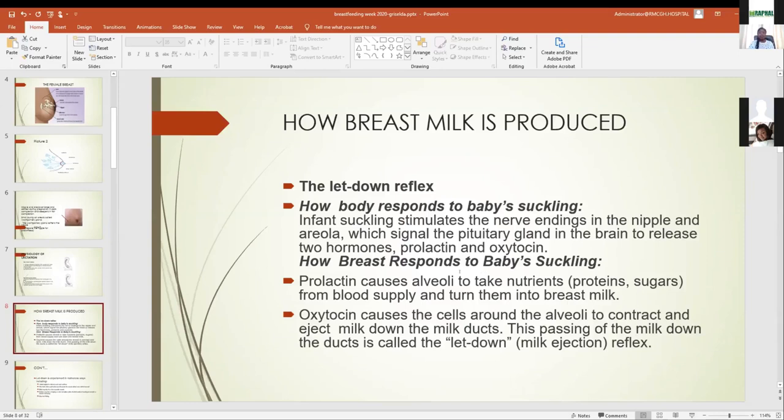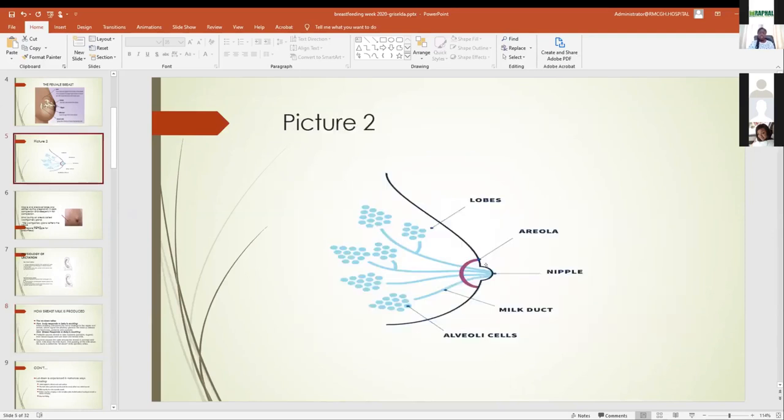So basically, the mother has given birth and the baby is suckling. Merely as the baby starts suckling, there are nerve impulses around the nipple which send signals to the brain. Once it gets to the brain, the brain is stimulated and alerted that the baby is out, so breast milk needs to be produced. Therefore, the brain will release two very important hormones, which are oxytocin and prolactin.